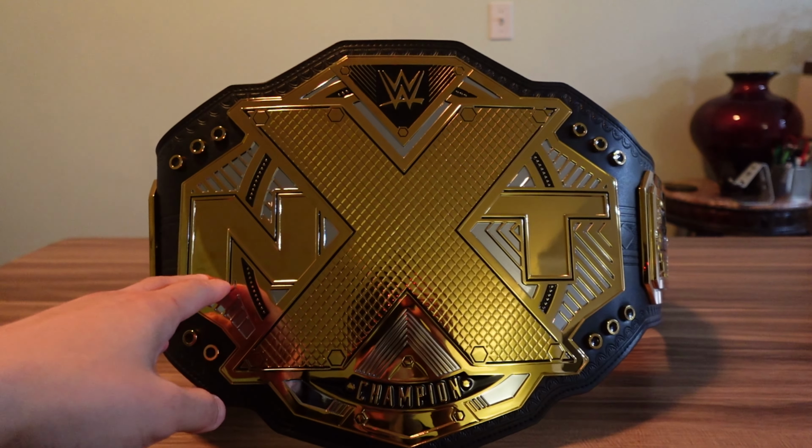So the next belt is another NXT belt. This was the main belt for NXT, but not the current version. This was the previous version of the current one. I also got this during that sale, similar to the NXT Tag Team UK belt. Like I said with the previous belt, it looks like they were trying to get rid of a lot of stuff because I don't see this on the shop anymore. And this was on a massive sale.